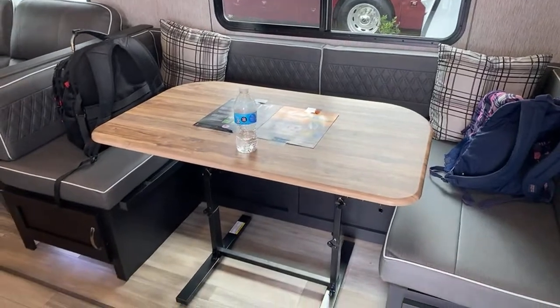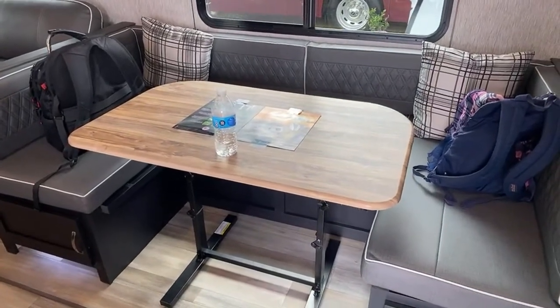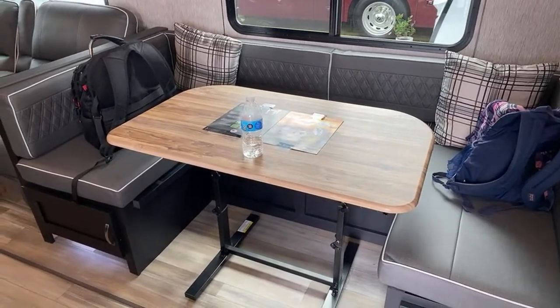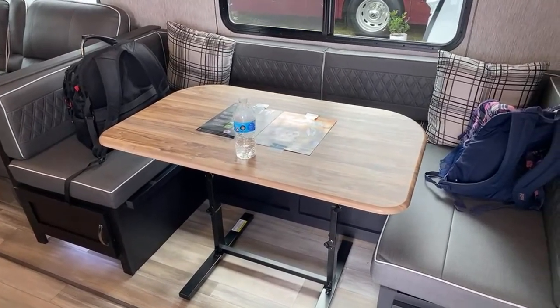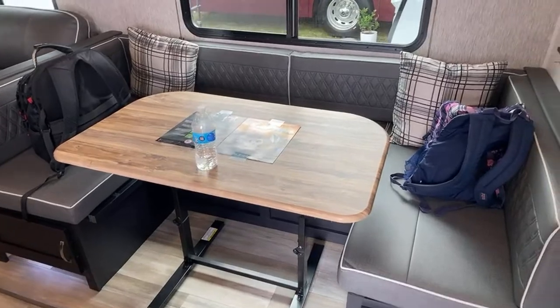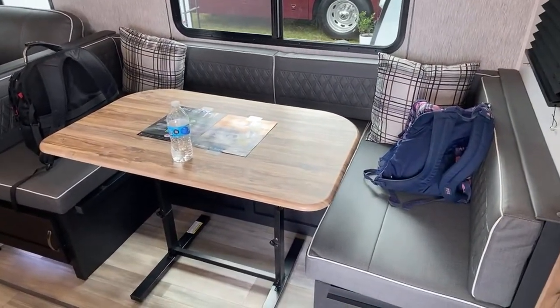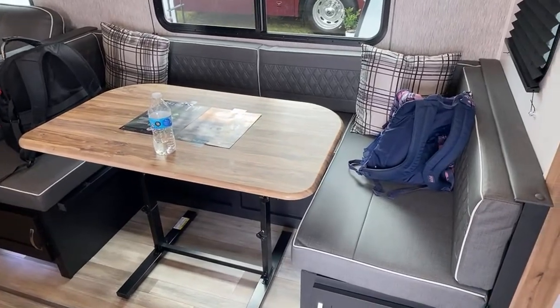And we've got our snoo dinette. It's a snoo, all right? Or it could be an unk, or a nuck. Boy, we could go all kinds of ways with this. I like unk. You like unk? It's an unk. A snoo unk.